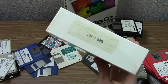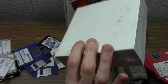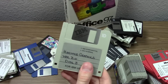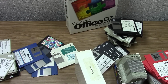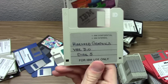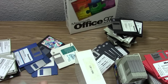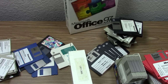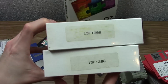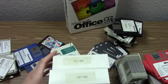So what is in this mysterious box that says 15F1386, the only identifying mark on the entire box? This is actually a set of these, but the 5.25-inch version of the IBM, for IBM use only, IBM confidential internal diskettes. So these I got, they were already opened and everything. These are actually still sealed in the box. Now, I have 2 of them. These are identical. You can see they've got the same number on the top. I assume this was like an IBM internal stock number or something like that.